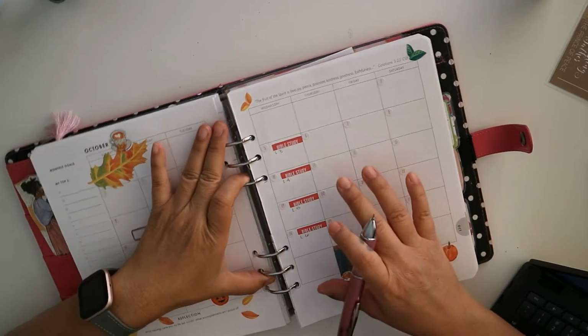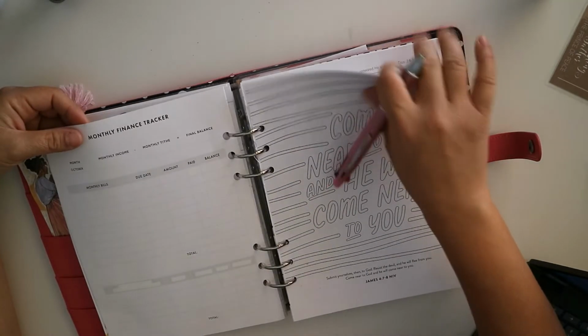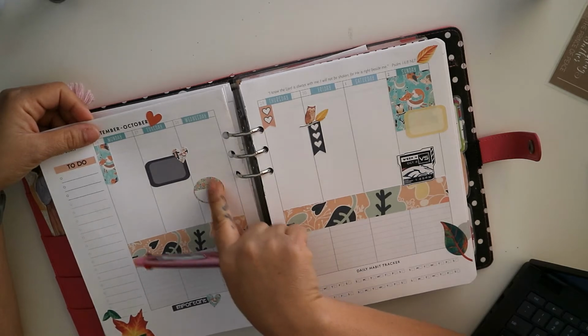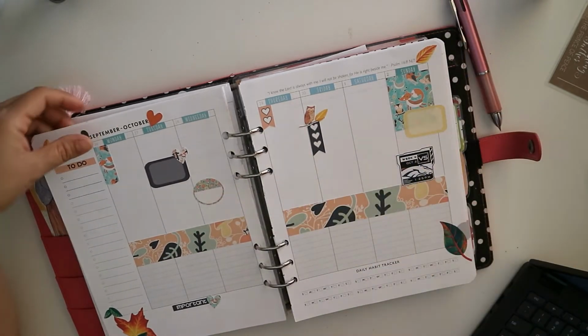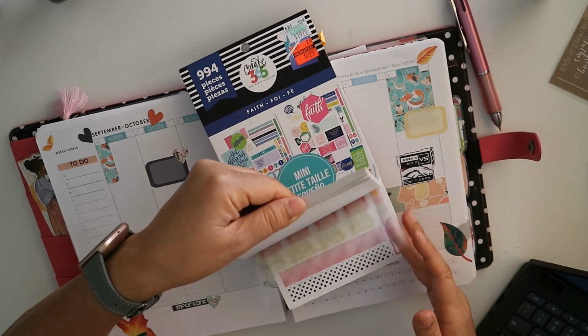And then I can add this in weekly into my weekly view as well. So I have for this first week here, I did put a sticker down, and that's what that's going to be for, is for Bible study on Wednesday. Let's go ahead and add one of those little Bible study stickers since we're in here.